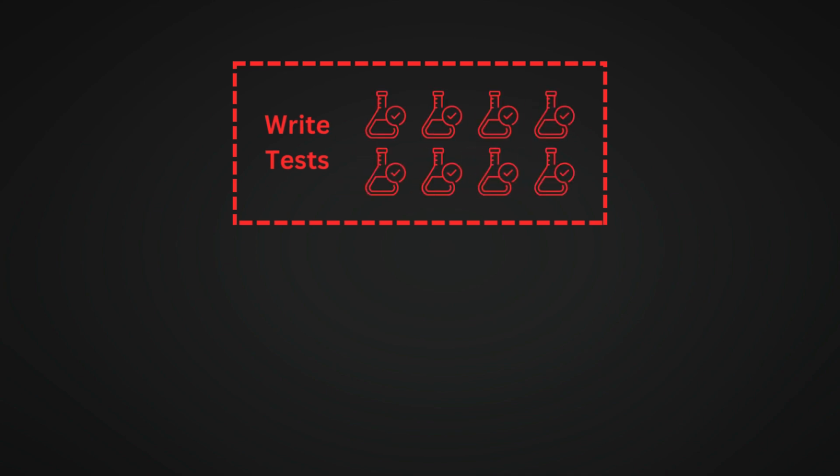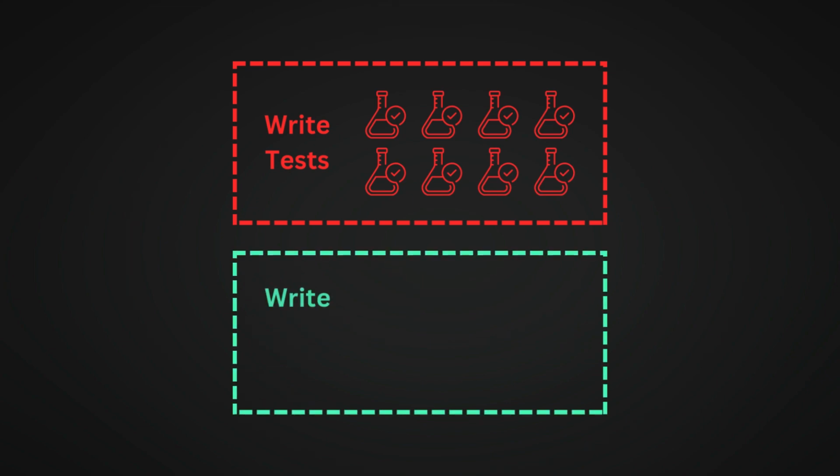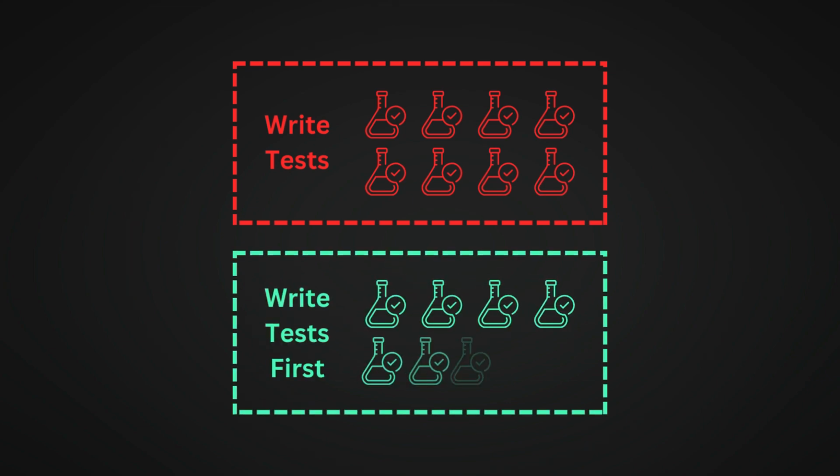The first intuitive solution is to just write tests for your code. Write a lot of them and at different levels. However, the better solution that might seem counterintuitive is to write tests, then start writing your code. Why is that better? And why can't you just write tests after you finish your code?